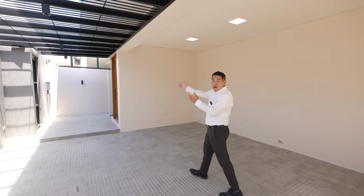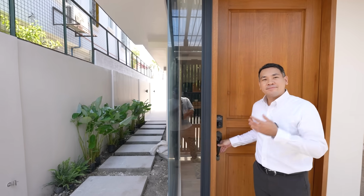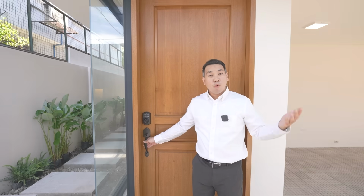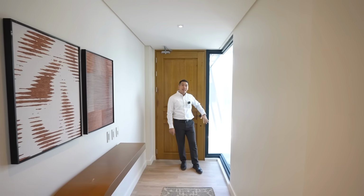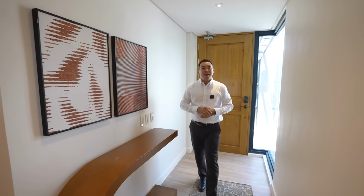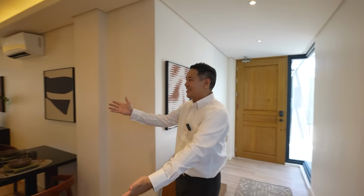And let's head on over towards your main entry. You have access here towards the side of the house through these pavers. And you also have a digital door lock already. Now, welcome to your beautiful home. Having this corner window right beside the main entry gives a lot of natural light as you enter the home. And you're welcomed by your open concept living and dining space.